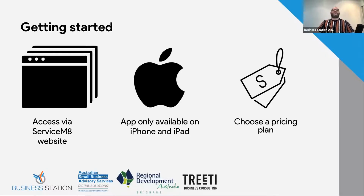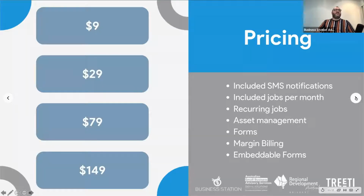The other thing to do is choose a pricing plan, and the pricing plans are fairly simple. There's four little layers of it. There's a $9 plan, which is that entry level for you to have a go at it. It includes some SMS notifications and a certain amount of jobs per month that you can do. I think it's 25. But as you add all those extra things, that's when the price does go up. At $29 there are extra SMS notifications and up to 50 included jobs per month as well.